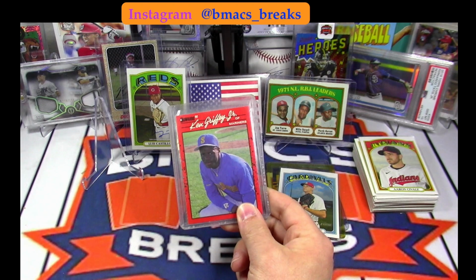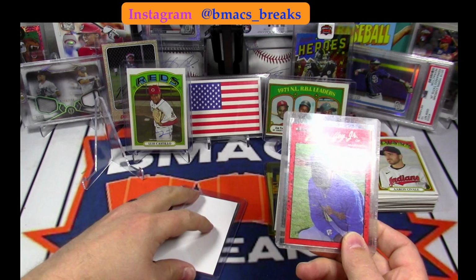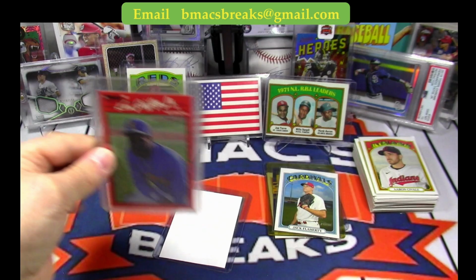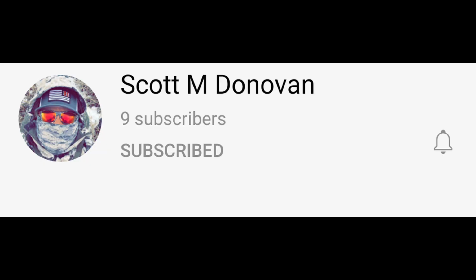But my man hooked it up. I believe it's an error card as well. No matter, I do not remember. But there we go. So thank you, Andrew. Sick Griffey. I know somebody's going to be jealous. His name is Scotty D.